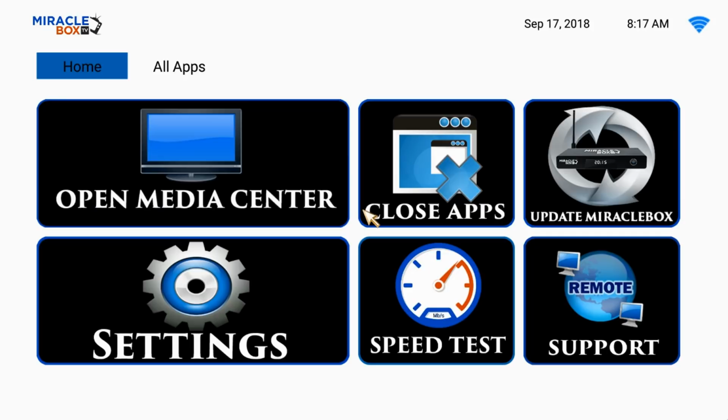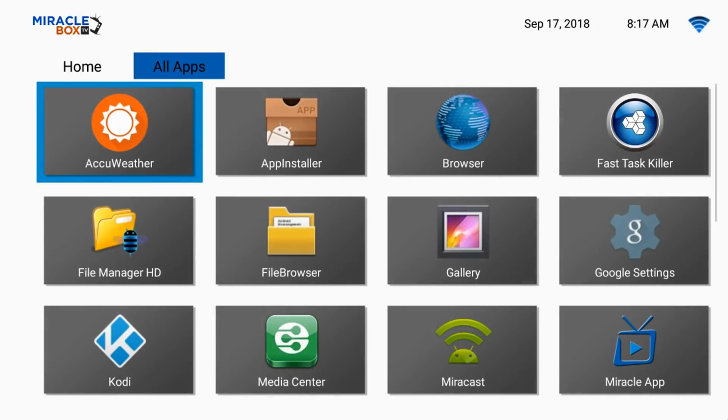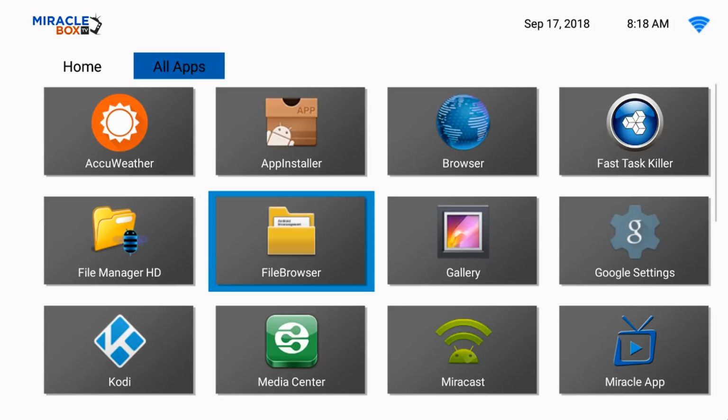Now, the next thing we need to do is get rid of that pesky, old, nasty execution or installation file that is giving us all this trouble. To do that, we're going to go over to all apps. How you do that is you simply go to the right with your directional pad, and as you see, all apps is highlighted instead of home. Then we're going to go down to an application called File Browser. I'm going to highlight that there for you so you know where we're going. Right here.